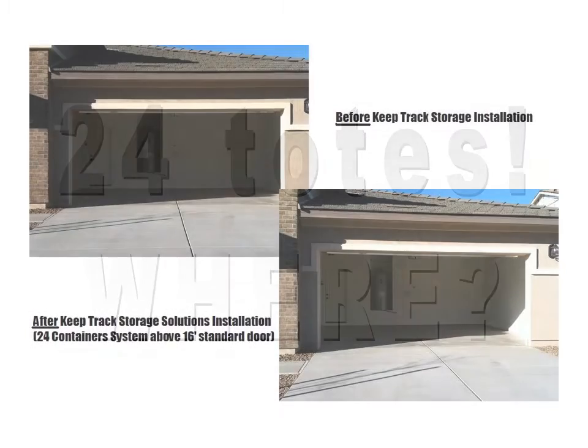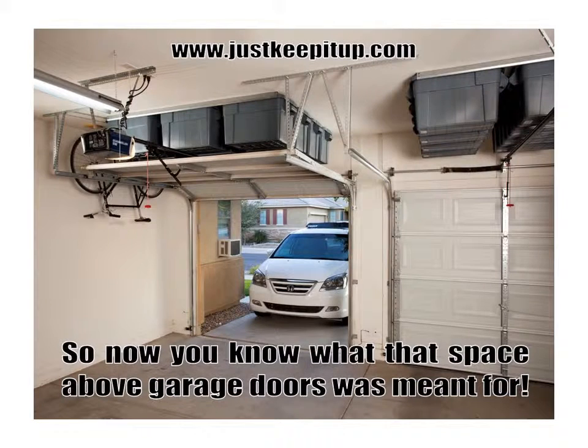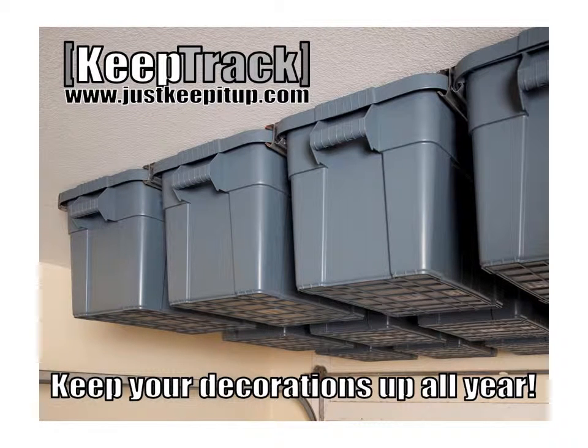24 totes, the before and the after. Contain your holiday spirit until it's time. So now you know what that space above garage doors was meant for. Long-term parking for short-term stuff. Keep your decorations up all year.